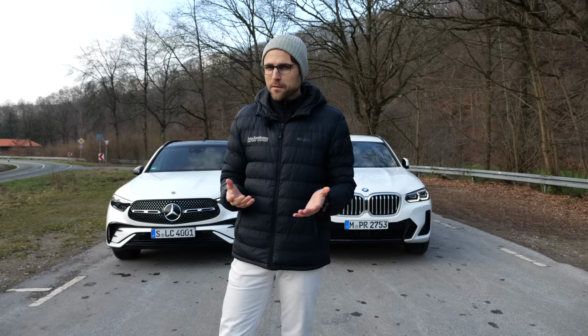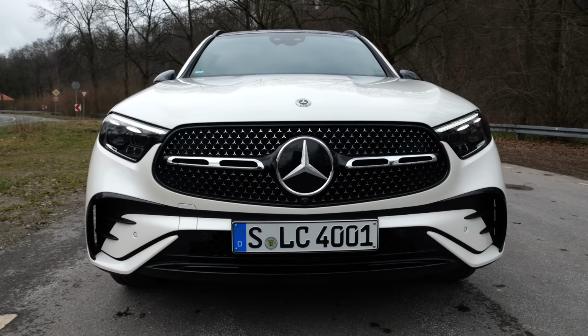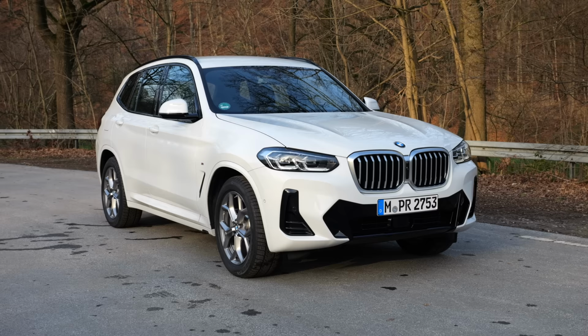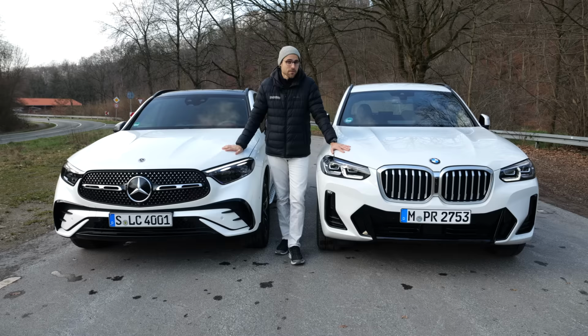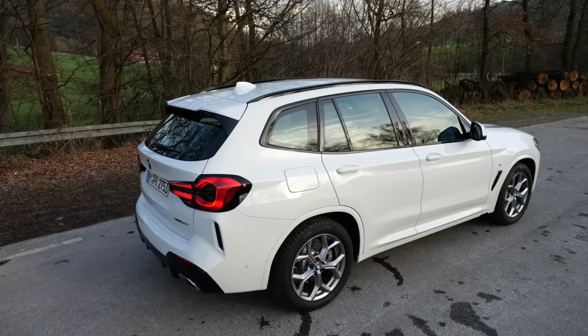Well, the thing is, from the exterior styling, I really like both from the front. The Mercedes has some cool features like the MicroStar pattern, but the BMW also looks very strong in the front. I really like both in the front. I think the design is overall good. But then again, towards the side and the rear, I rather prefer the X3 for more angular styling.